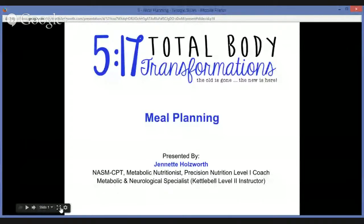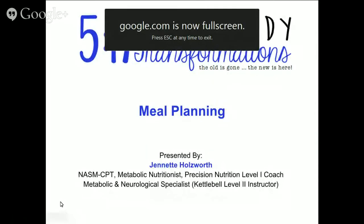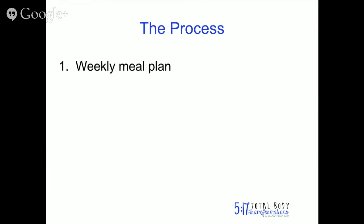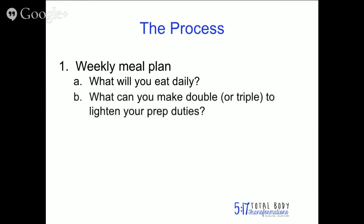We're going to start with a quick presentation, just looking at some of the different things that go into this. So this week, we are actually going to cover very simply, how the heck do I do this? Implementation of metabolically precise living. The process is going to be pretty straightforward. You're going to need a weekly meal plan, and that's going to basically answer what will you eat daily, and what can you make double or triple to even lightly affect these.